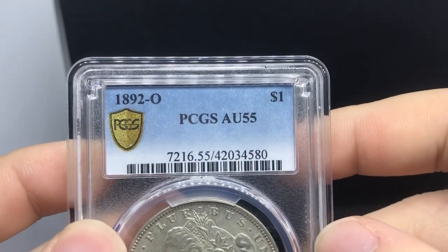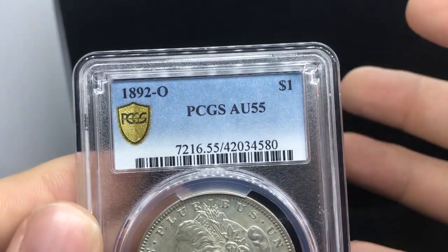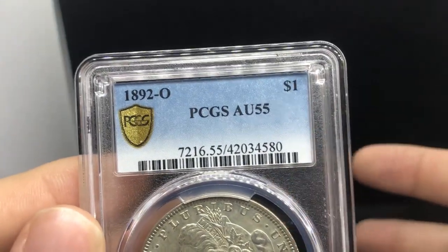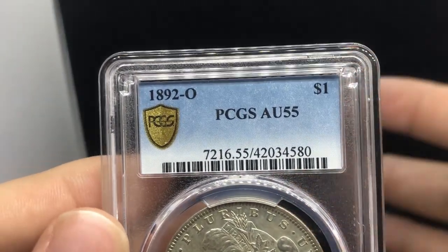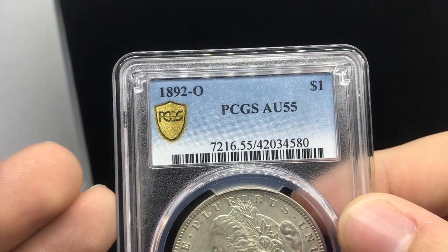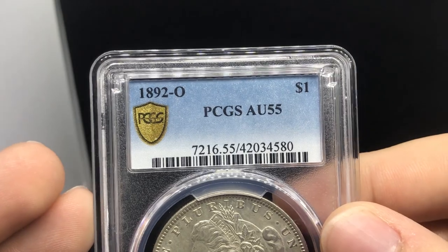But like I said, we normally buy the key date stuff because we have collectors that like this stuff, and they have all the common date Morgans already strung together, but they want to start moving into coins like this. I think a coin like this is like $150, which is not too bad for a better date.